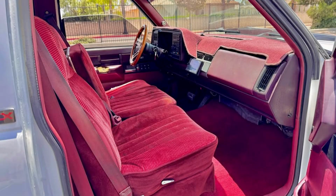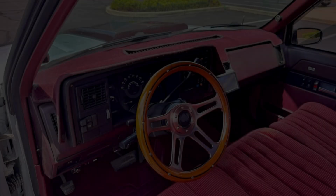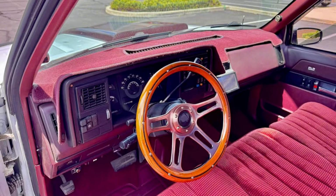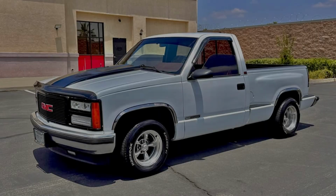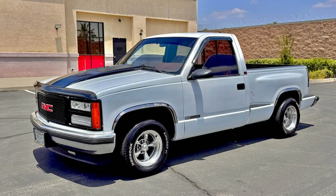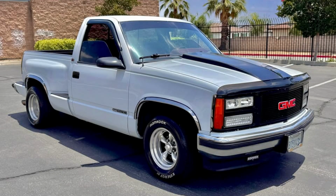A standout feature of this truck is the new AC compressor, which ensures the air conditioning blows cold and functions perfectly. All other power options are in working order as well. This California truck is completely rust-free and sits on a staggered set of American racing wheels, giving it an aggressive stance that's complemented by a professionally applied spray-in bedliner.